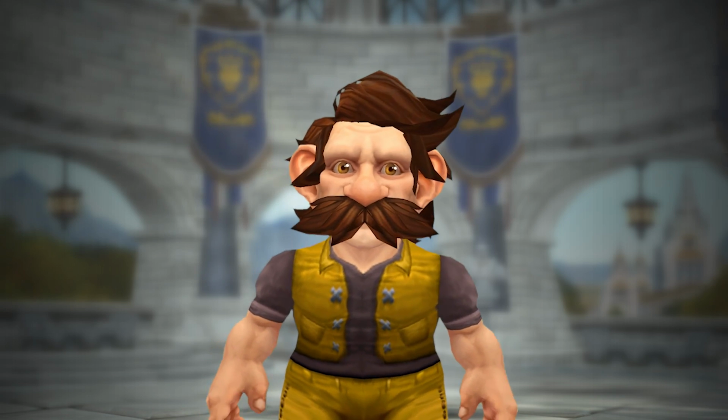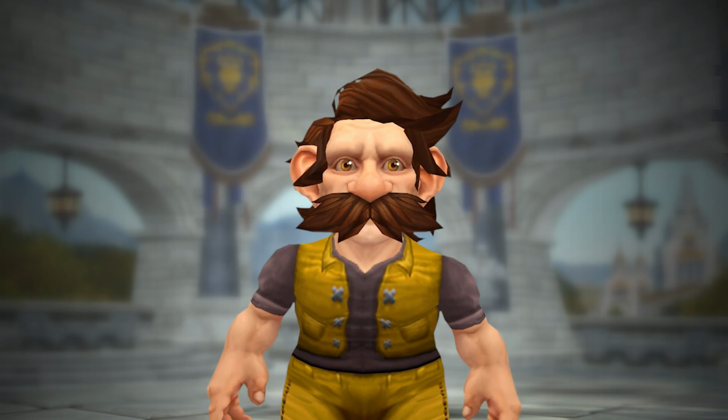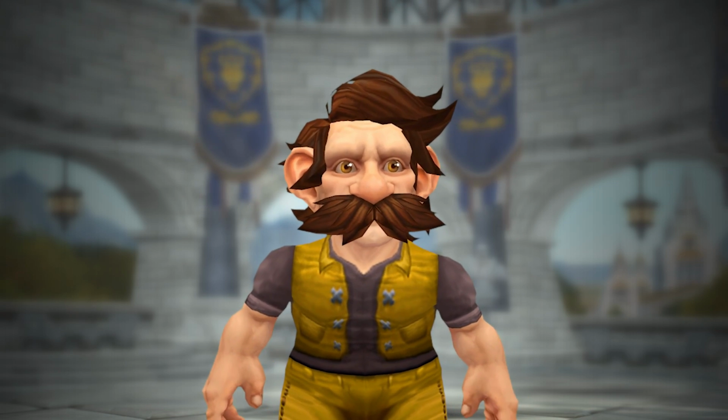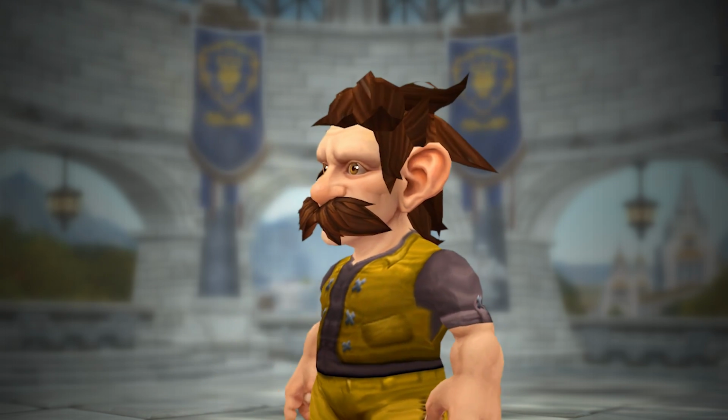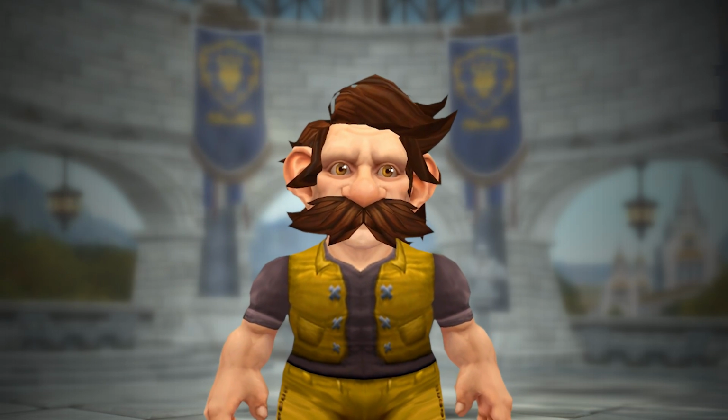But pretty unique and pretty different to anything we've ever seen with the gnomes. And as I said, some of these probably will be linked with beards, but this one specifically probably will be on its own, and it's pretty different. Yeah, it's very different, and I kind of like it.